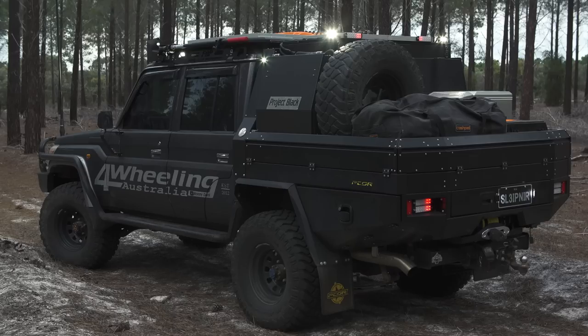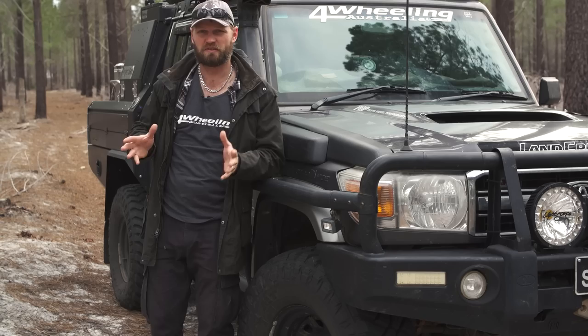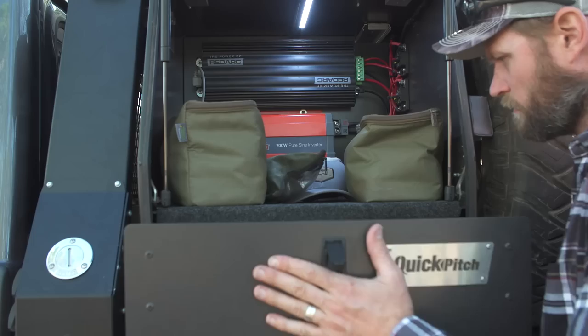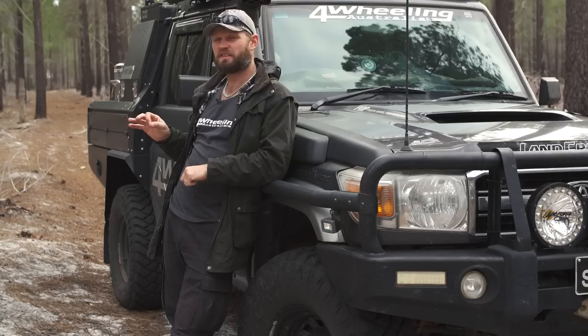Project Black was also one of the fixes to the weight. That was the lightest fully set up box or canopy that I've ever had, and it's still on there. That thing is not going anywhere. It is set up exactly how I want it, and it is super light. Project Black combined with a PCOR tray and everything else I've done on the back there is the lightest this vehicle has ever been fully kitted.